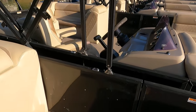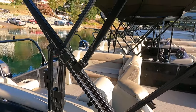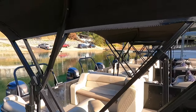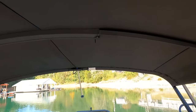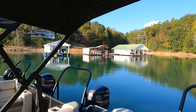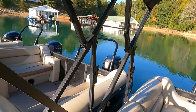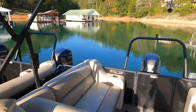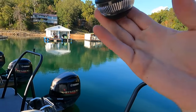All right, Bimini frame. Looking good. Canvas. A little bit of wear right in there. Otherwise, canvas is looking good. And the nav lights, when we function tested these, our anchor light was not working on this one right here. Bimini frame looks good on that starboard side. So anchor light not working on this one.